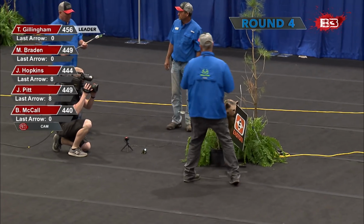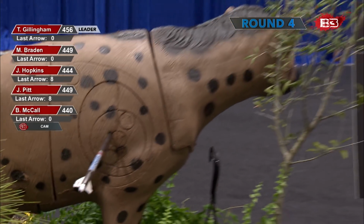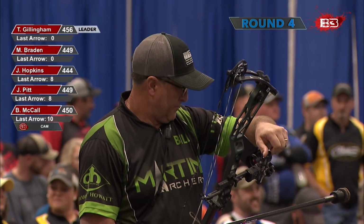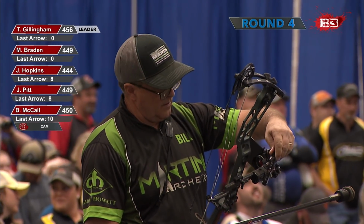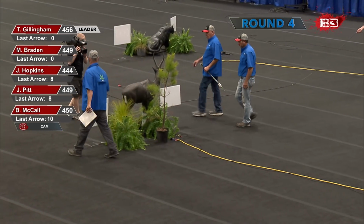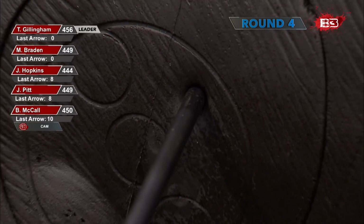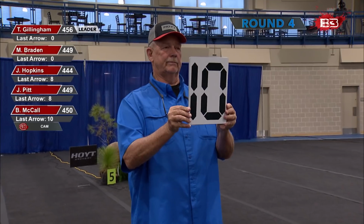Tim's really looking solid out there. He's done what he had to do. We talked about Carr not having to give anything up to stay in the lead, and Tim hasn't backed up one step. Billy McCall hit that center 10 there. Again, that's not a bonus ring if you're just joining us. That is just worth 10 points. Puts Billy at a 450, and Billy has now moved into third place from fifth. With Joe and Jeff shooting right there, Billy has just passed both of them.